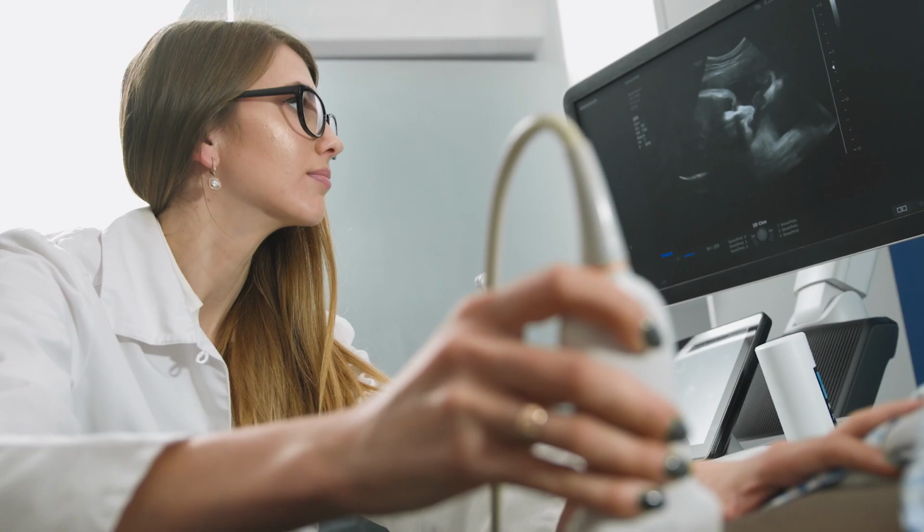For all patients, regardless of whether you choose to do genetic screening, we recommend a 20-week comprehensive anatomy ultrasound. This evaluates the baby's anatomy, fetal growth, placenta, cord, and cervix.